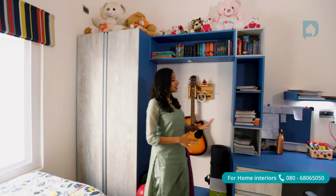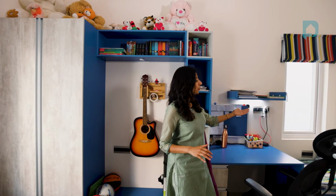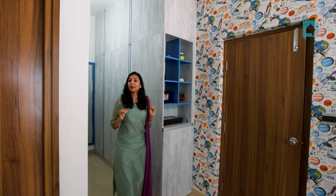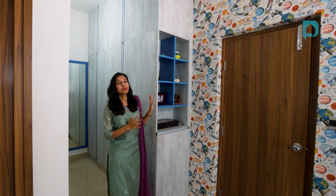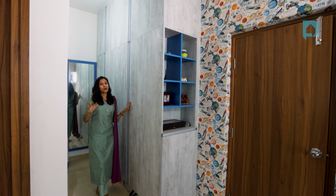Now here, there's a nice study table for him to even keep his laptop if required. And on the other end, we have a very cute seating corner for him to relax. Here's another cool personalized feature. They wanted a space to display all his certificates, prizes and more, and that's how we ended up with this display shelf. We blended this seamlessly with the walk-in wardrobe done in laminate finish, so it is looking sober along with the bright wallpaper on the other side.